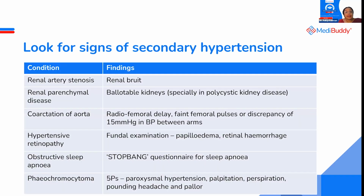So look for signs of secondary hypertension, and some questions definitely. We all know this is our favorite, a few things like renal artery stenosis. When we talk about renal bruit, again, my question is, where do we check for renal bruit? In the center, or the sides? So the answer is 2 to 3 centimeter lateral and above the umbilicus. So that's the area where we should listen for renal bruit.